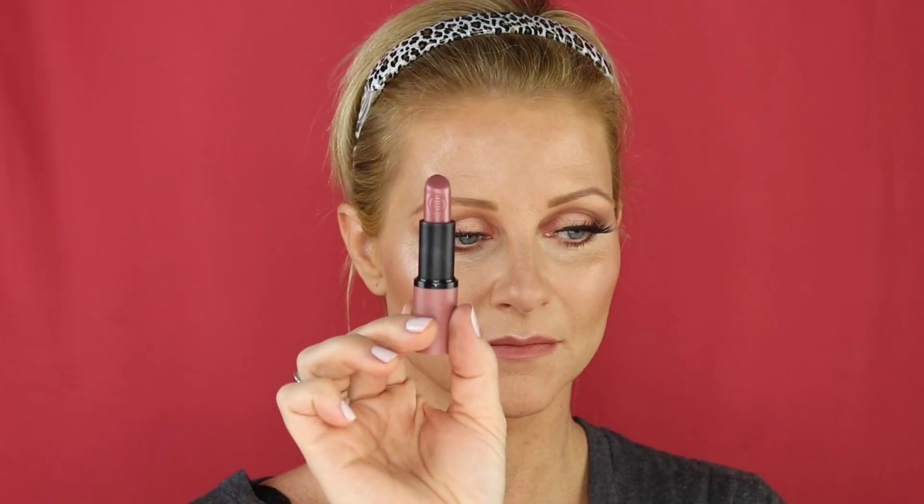Now taking MAC Liptensity Lip Pencil in Fresh Clay. I love these. I need to buy more. I absolutely love them. They're all sitting in my cart on the MAC website, and I just haven't pressed checkout because the texture is so beautiful. You can get a beautiful crisp line, and it's so soft you can fill the rest of your lips in.